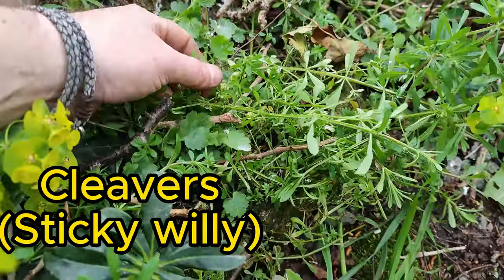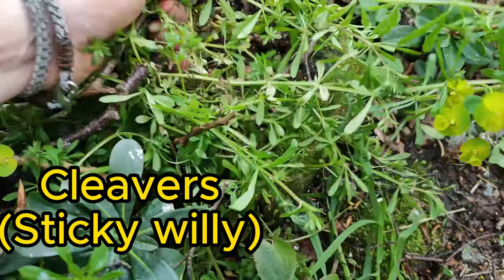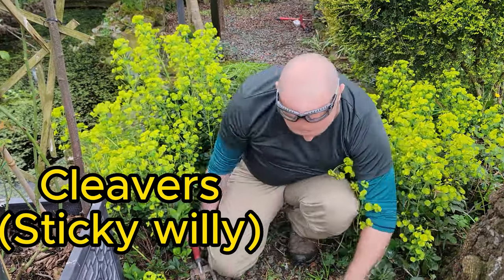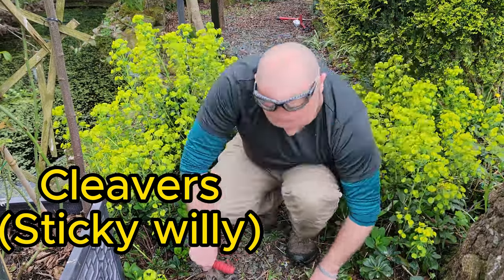Now, it wouldn't be a Martin the Garden Guy video unless we ran into some of this. Cleavers, or sticky willy, or sticky weed. Really strange thing about this is I can't find any more in this garden, just this small patch. So it's coming out.